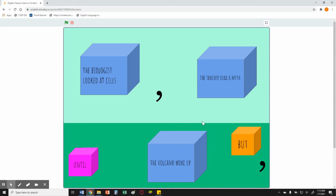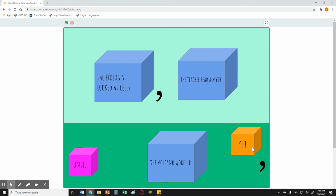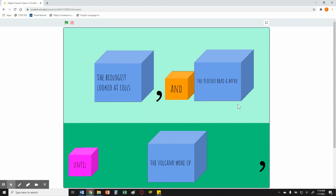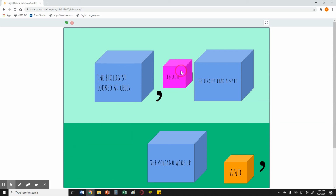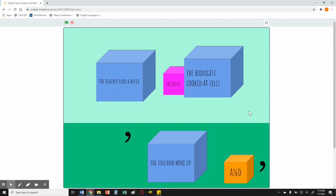Now, if you really want these two ideas in the same sentence, that's also okay. Let's fix it another way. The biologist looked at cells, comma, and the teacher read a myth. Again, a conjunction to stick these two together, as simple as and or but, is totally fine. But you have to have a conjunction somewhere. It doesn't have to be one of these conjunctions. It can be a subordinating conjunction. Say the teacher read a myth because the biologist looked at cells. Meaning's a little funny, but it still works okay.